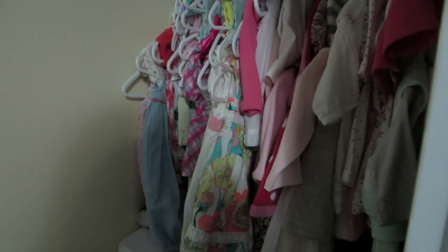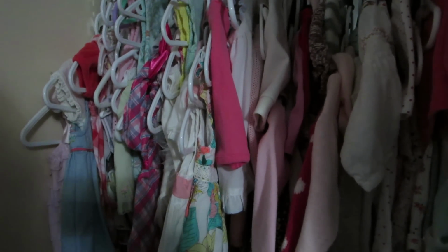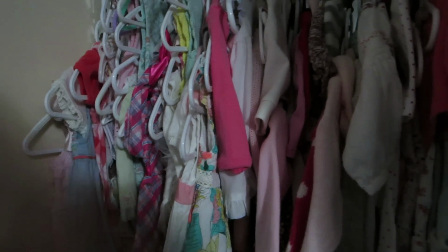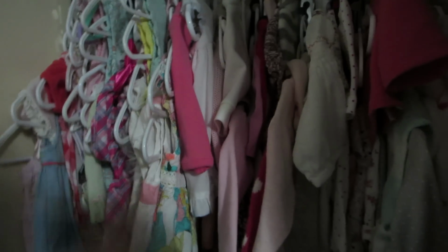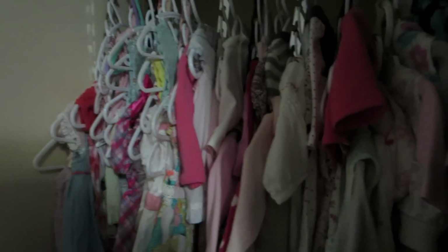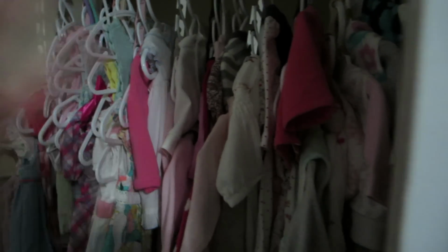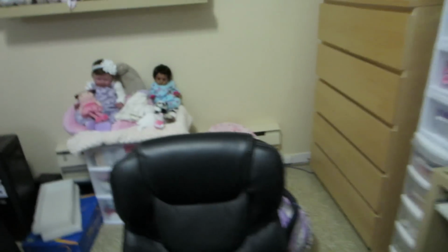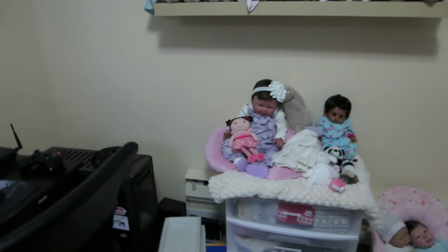So yeah, my goal is to use what I have, and as I use it, if I find that it doesn't fit right or I don't like how it looks on the babies, then it's gone. I'm going to get rid of it. So my goal is to use everything and also condense my baby clothes collection. Use it and get rid of stuff. That is the plan this year.